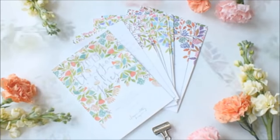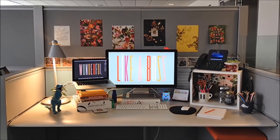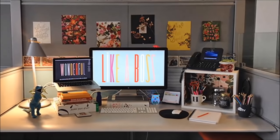You could find a lot of these cute calendar designs on Etsy. 6. Make your desktop background a work of art or a motivating message like this one.